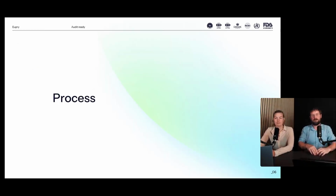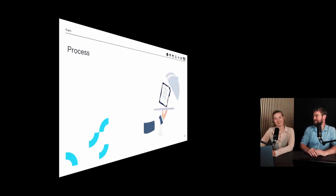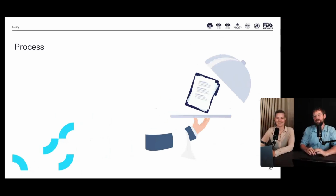So starting out with the first topic, the process. I would love to start out with this image of a silver plate, right? You want to serve something on a silver plate to the auditor. But from our experience, the thing that you must be able to demonstrate really nicely is that you have this product and process knowledge. So being able to communicate to the auditor that you have an understanding of, let's say it's a GDP setting and you have storage of some products. Do you understand the requirements of those products? And do you understand the process in which they are a part of?